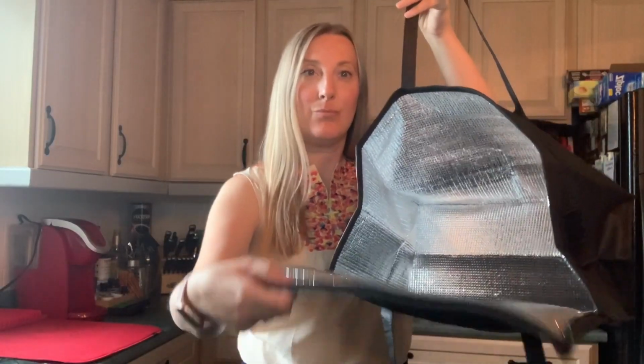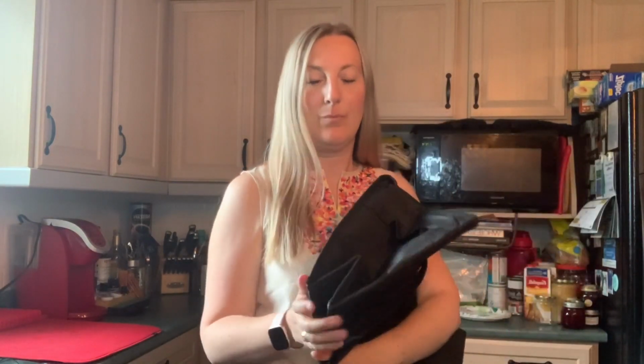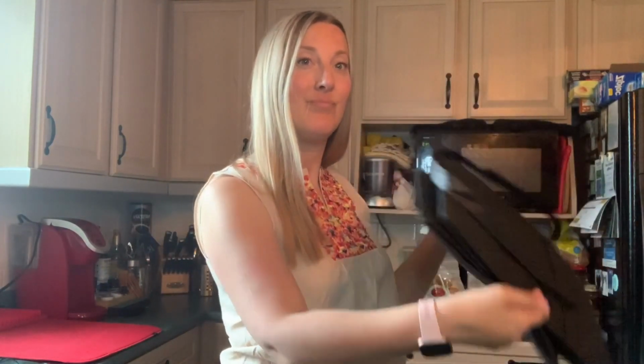And it's heavy duty and durable. It's made from a high quality material. It's got this triple layered, cross stitched, reinforced handles. So it's really well made, and I've been so impressed.